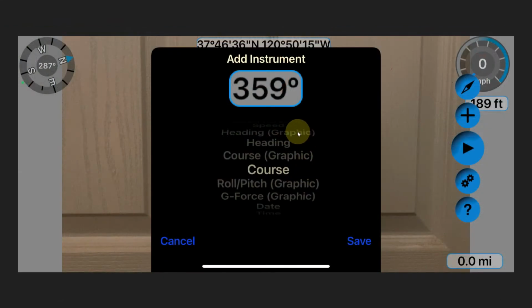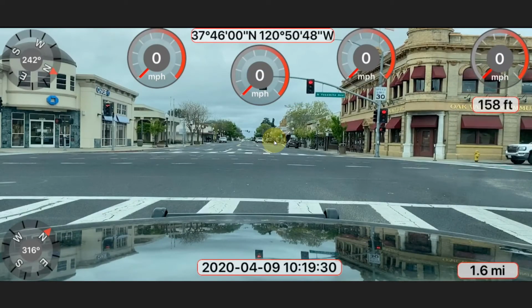And like heading, course also has an option to simply display digital heading in a box. One disadvantage I see to this program is if you want to display heading and course at the same time, there is no label differentiating the two different displays, like an H versus a C. So, if you want both displayed at the same time, you will have to remember where you placed each and make it very clear in your own mind. So much for clarity, but the developer probably figured that most people would be using either one or the other, but not both at the same time.